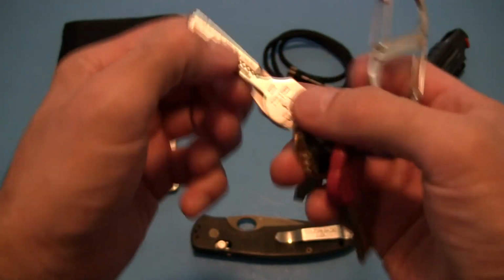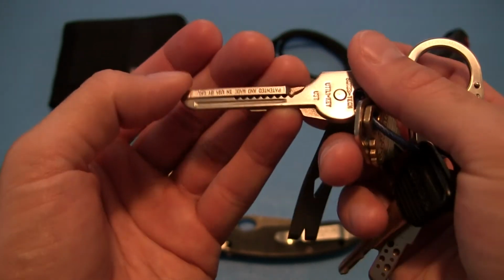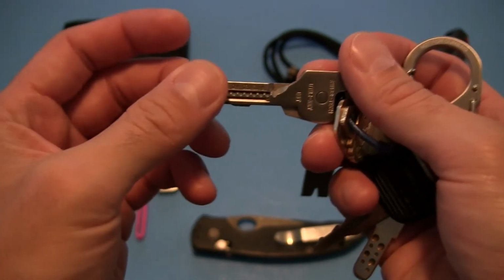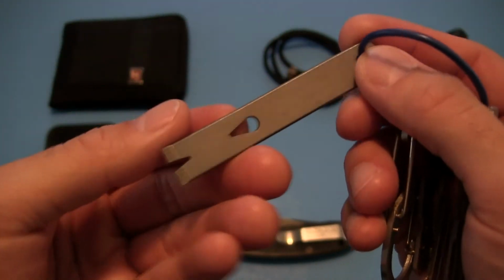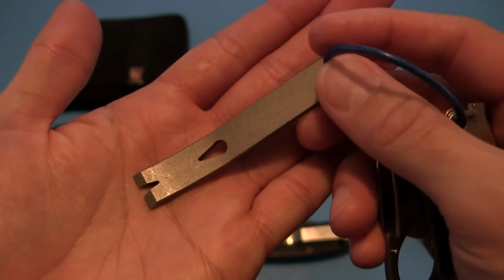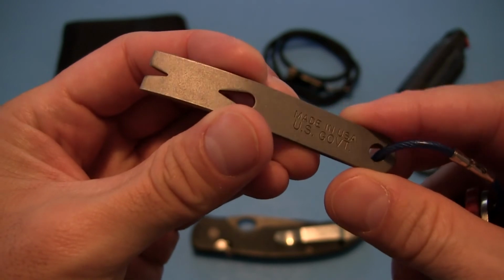But you already saw that I had the utility key. That's the Swiss-Tech utility key. It's a 6-in-1 little multi-tool. Awesome little thing, and takes up no space. Very inexpensive. Highly recommended. The latest addition being the EOD Robotics Micro Widgy Bar.